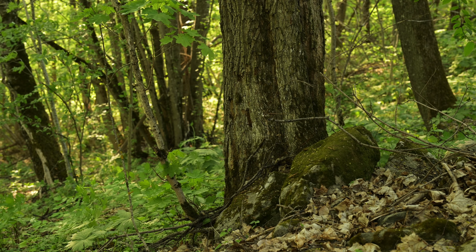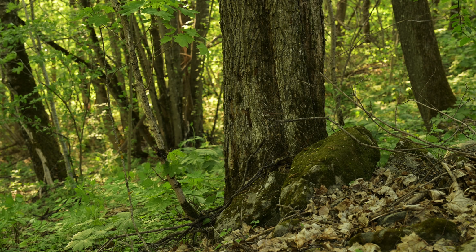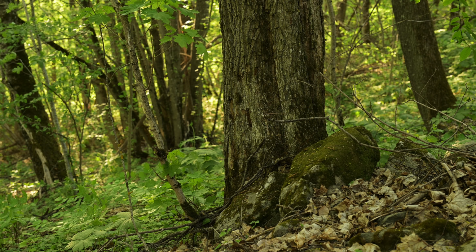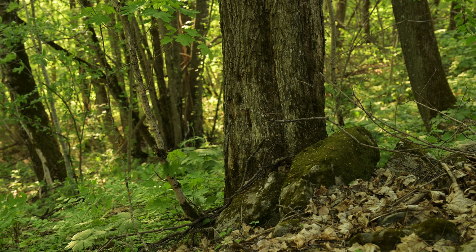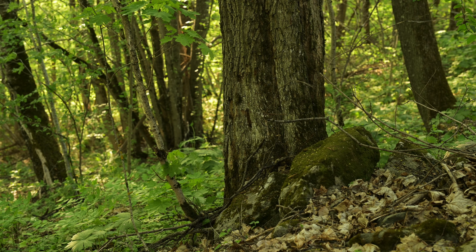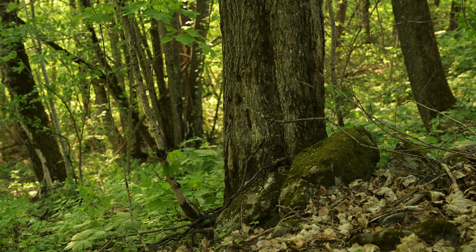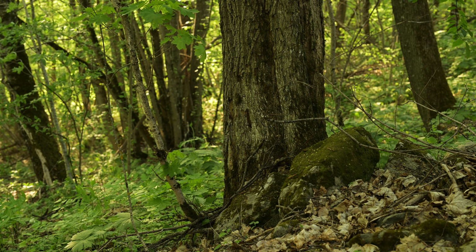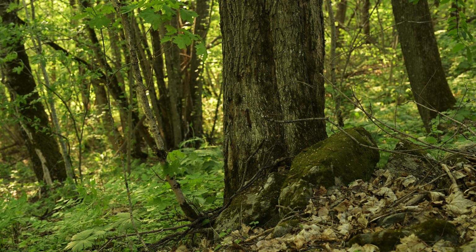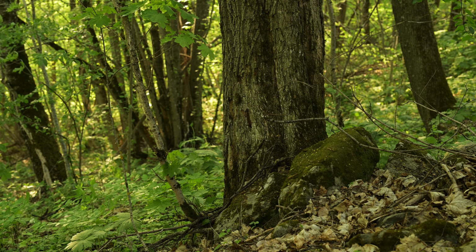Found a kind of composition here. It's getting close to golden hour. It's 8:30. Golden hour starts about 8:50. So the light is a bit better, but it's very messy. So I have to zoom in to get rid of all the patches in the top.